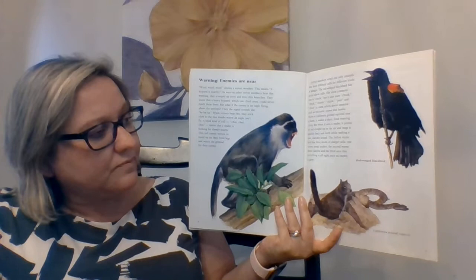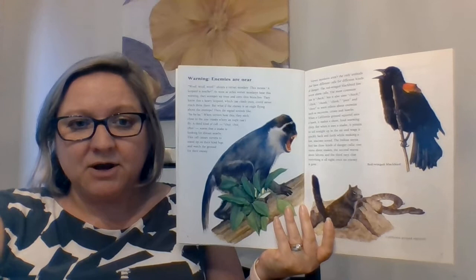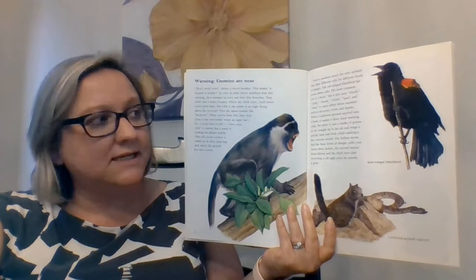And so I'm going to stop right there, and I'm going to ask you to think about how this information book is different from the one we read yesterday about America's champion swimmer. So I want you to pause for just a moment and think about how the author is choosing to present this information differently, because it's different information that the author is trying to give the reader.